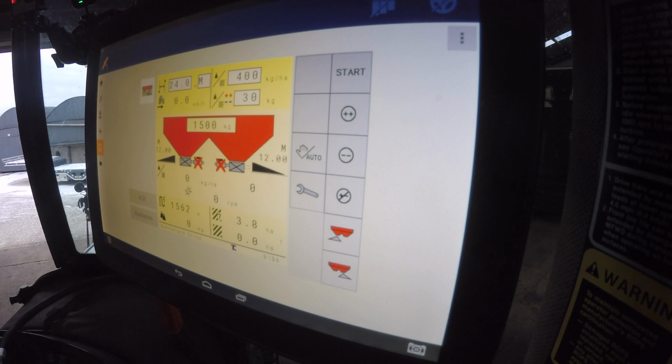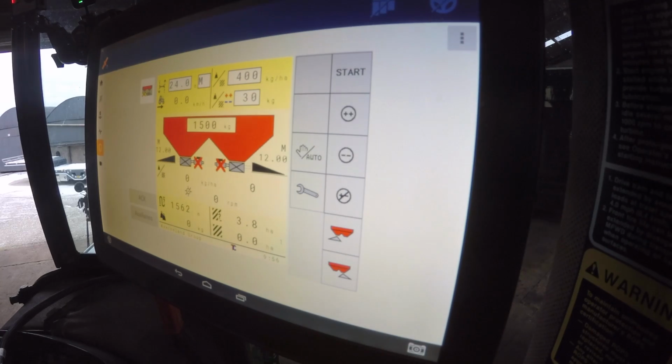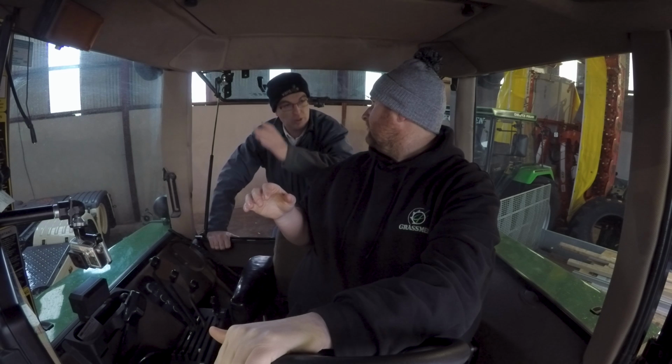I know we're laughing and joking, but we could reverse up to those mowers, plug in that lead, and she would bring them up. She'll bring everything up for you. Section control? Yes, full section control. Once the spreader can do it, you can control it here.